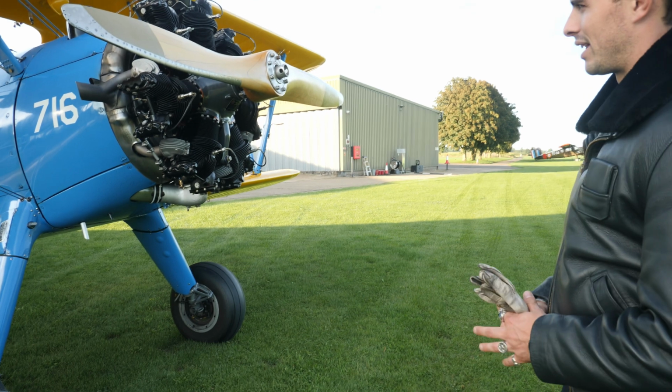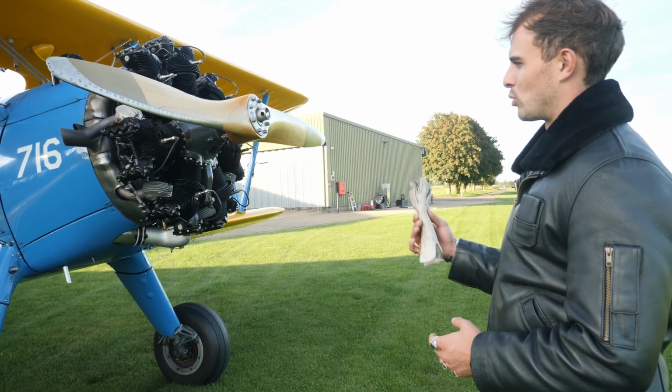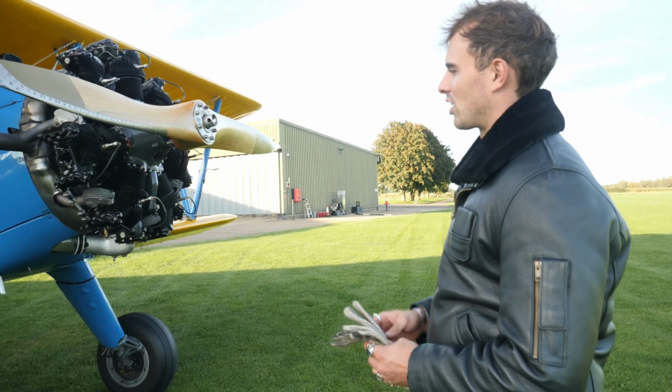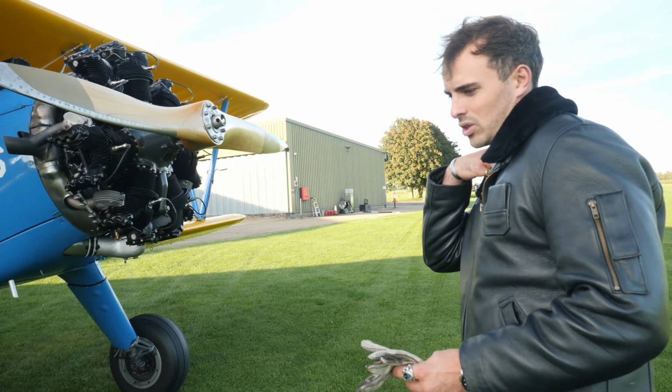It sounds great, and the 7-cylinder sounds a bit more clattery, but I'm a Ducati enthusiast. I like dry clutches and things. So the Lycoming I fly for a wing walking company's got a 300 horse 9-cylinder.